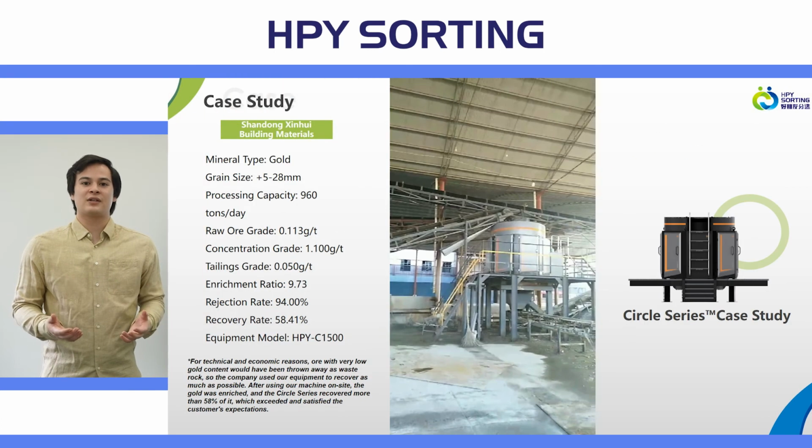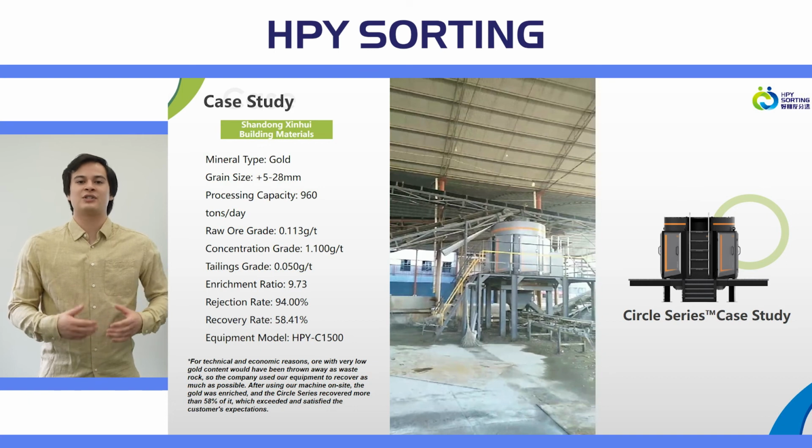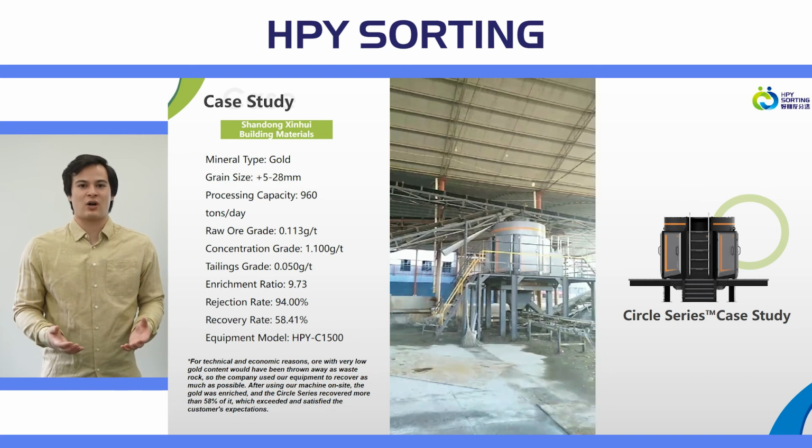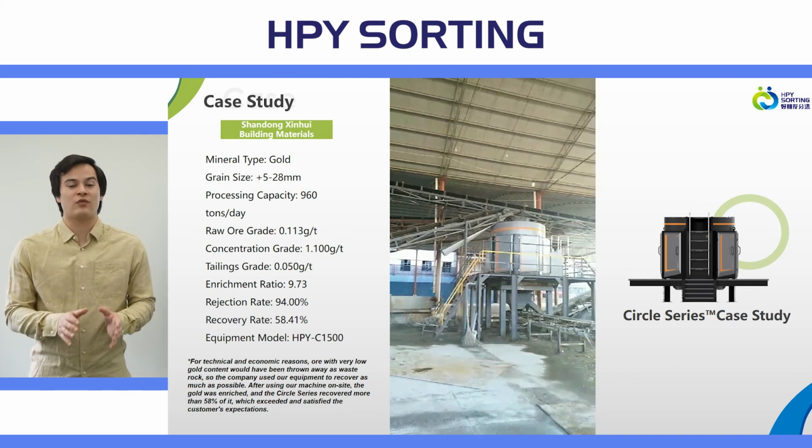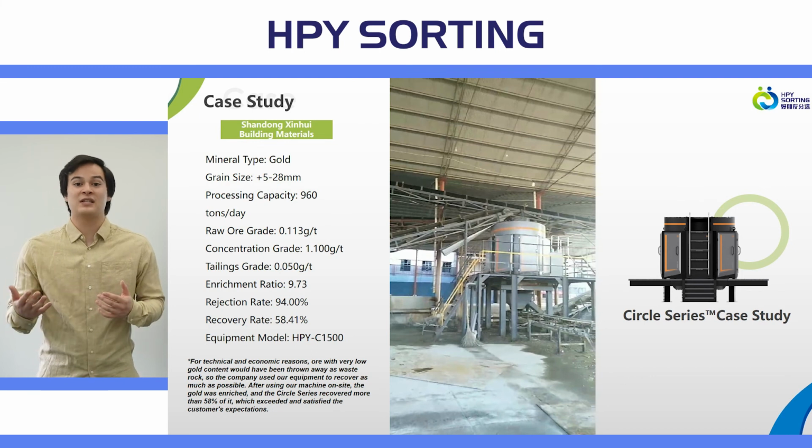Our first case study is a great example on how our technology is able to help in terms of waste rock. Shandong Xinhui reached out to us saying that waste rock piles often contained usable gold. We were able to use our Circle Series to detect which of these waste rocks had usable gold, and were able to help them sort and reach a recovery rate of around 58.41%, which exceeded their expectations. This helped create more economic benefit as they were able to bring more gold to the market and create more profit for the company.